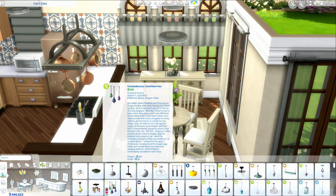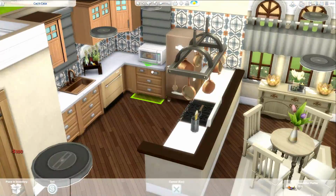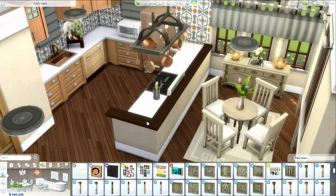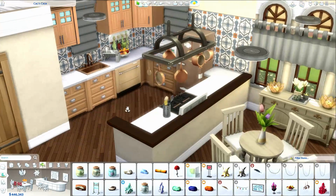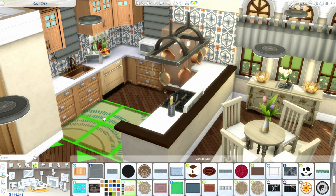And oh my god, this little kitchenette nook, I think that is so cute. I did try to put a larger table, but I felt like it was a little bit too cluttered, and I didn't put too much stuff on the counters just to make sure there was still enough area to do all of your baking and everything like that.